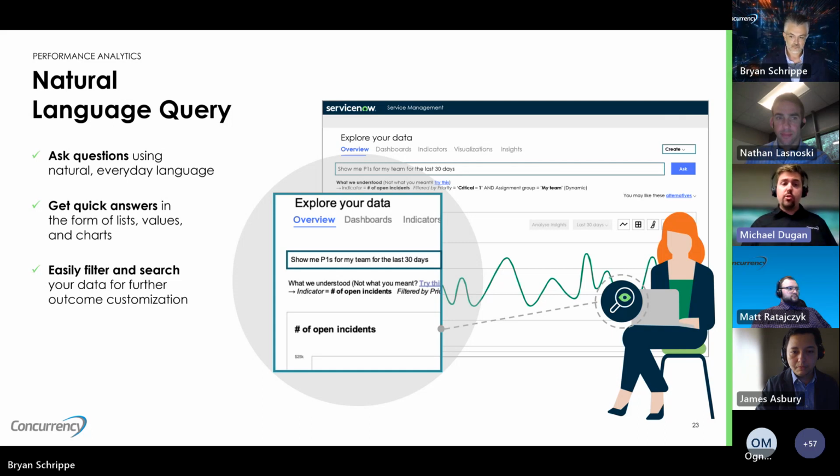Even if you don't know how to use the user interface, I think that's huge. For someone that may not know how to get to where they need to be in the platform, they may think they're going to break something. This is huge. There's some security behind this. It honors your security roles, but hey, let's filter this data set down and see the data you're trying to see.